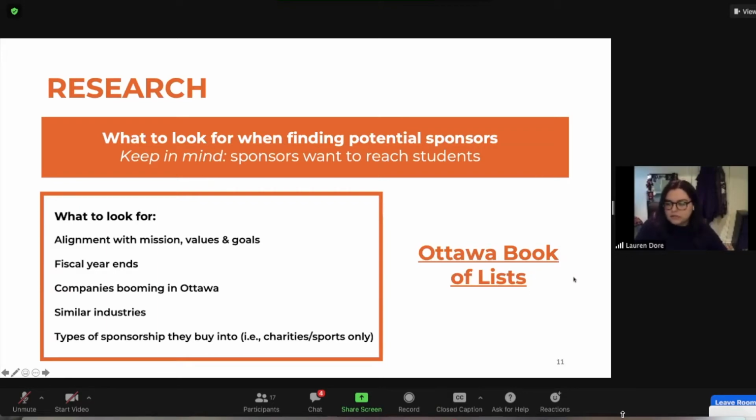I'm not going to open it because the website is pretty slow. But it's a great resource if you're stuck on who to reach out to, because it's basically an 80-page long digital magazine that lists all the companies in Ottawa, and it organizes them by their industry. So it'll say top banks in Ottawa, list all of them, top catering companies in Ottawa, and it'll list them. So it's a great resource. You can Google Ottawa Book of Lists as well, and it'll come up.